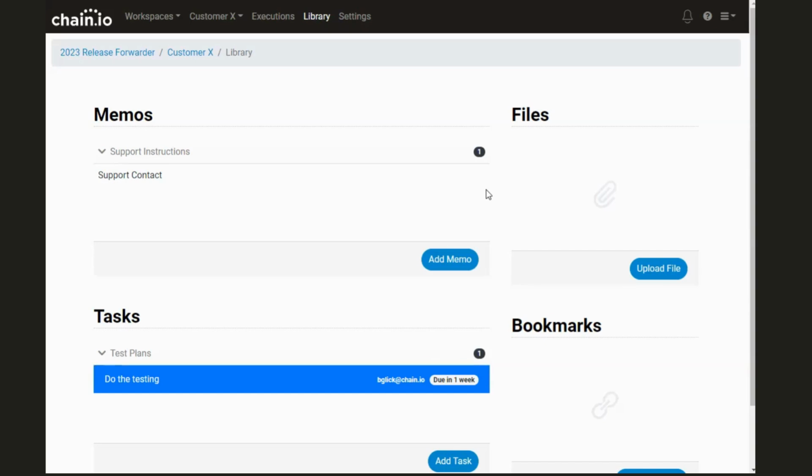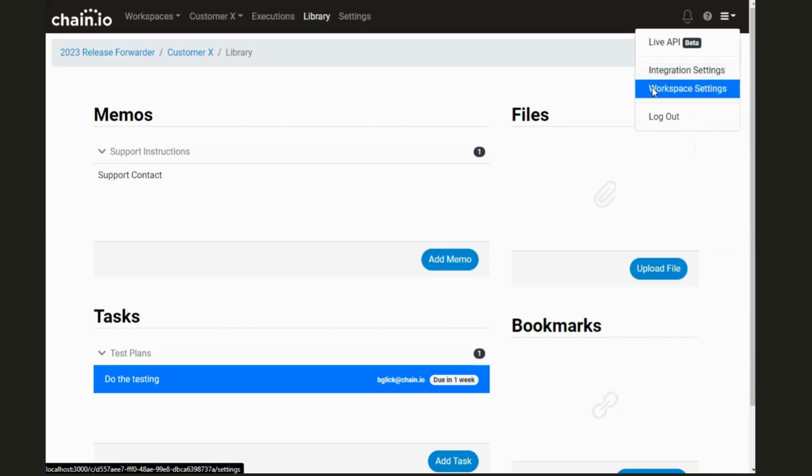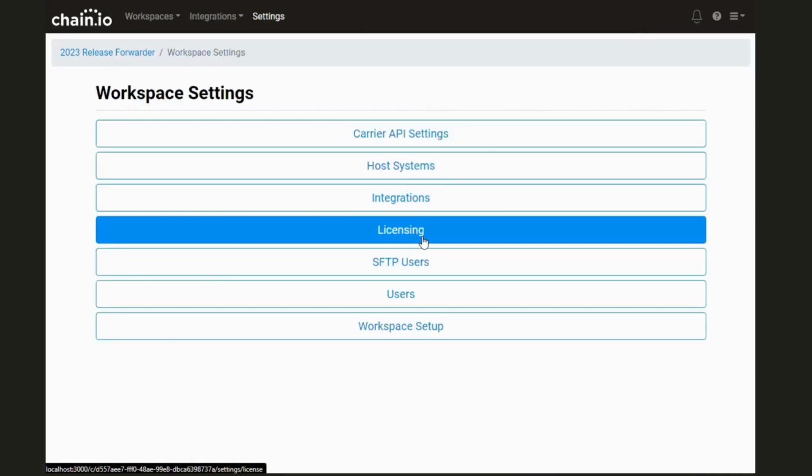So you showed us how to add integrations. We've taken a look at the library. Could you also step us through how the integrations would tie to the license and how we can get an integration licensed? Absolutely. So under your workspace settings here, we now have a licensing button.